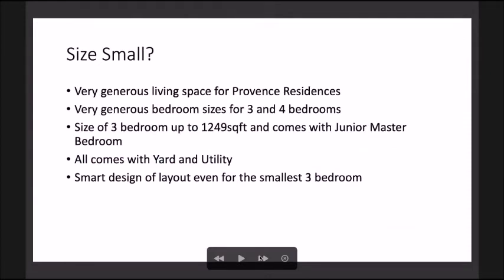The unit size is small, but if today we went to the Provence Residence show flat, you can see they provide really generous living space for this project. For the bedroom size of 3 and 4 bedrooms, even the 3-bedroom goes up to 1,249 square feet and comes with a junior master bedroom. The master bedroom itself is about 19.1 square meters, and the junior master is about 17.8 square meters. All our units, from the small 3-bedroom to the 4-bedroom, because we only have 2 types, all come with a service yard, utility and bomb shelter. Okay, a smart layout design even for the smallest 3-bedroom.